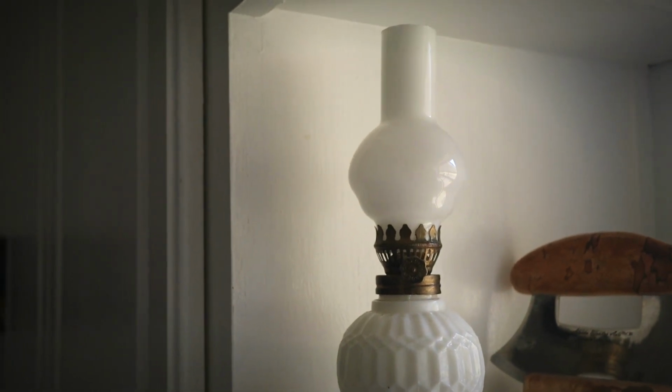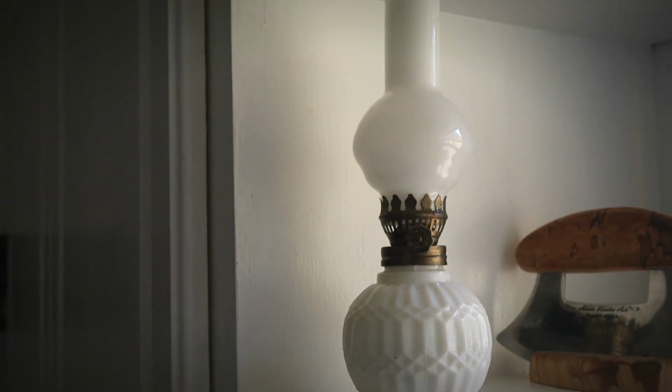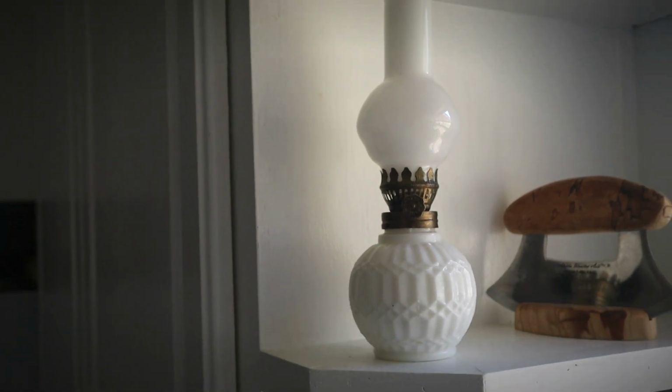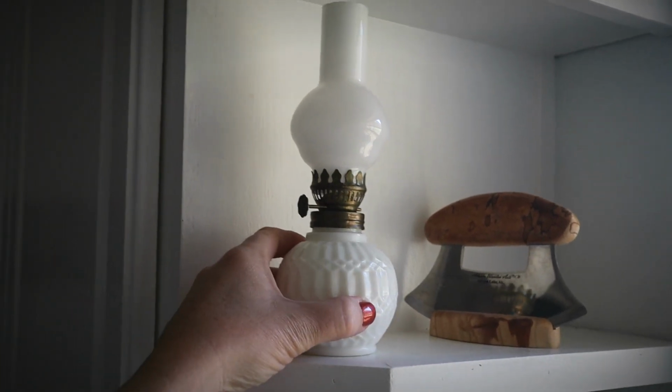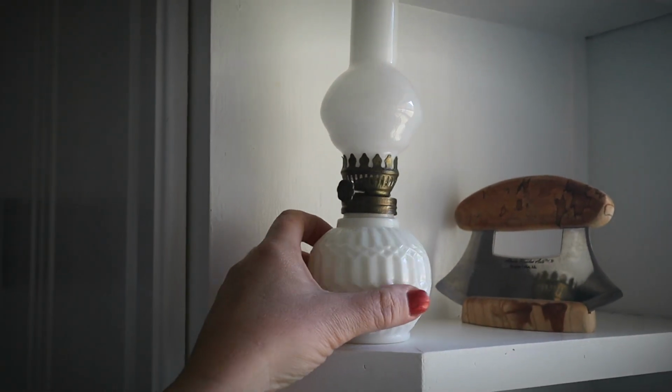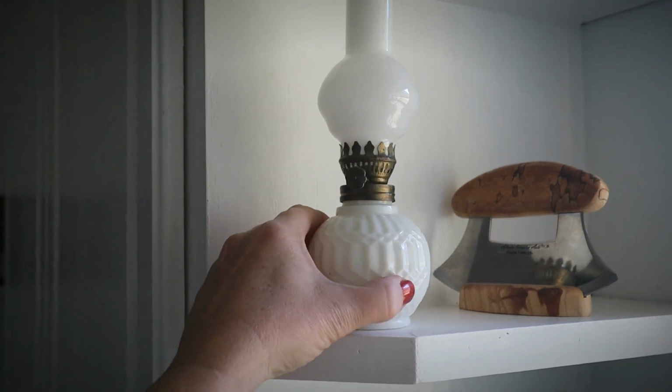Look at that. It's still got the wick in there and everything. I just fell in love with that. Look how small it is. It's just a little baby one. So like I said, it has the wick inside and everything, but I don't know that I would actually use it as a lamp, just because it's so tiny and delicate and old. I'd be afraid I would damage it in some way.